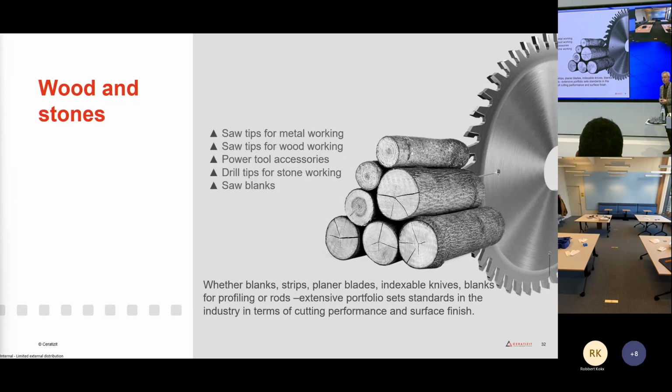This is more known, I guess, for the wood and stone industry. I think the older ones of us know it as a VDR sawing blade. You go to the shop and you buy a VDR blade, and VDR is the trade name of the inserts from the teeth which are in the saw blade. So we produce tips for wood making, but also for metal working, and drill tips for stone working, like a Hilti drill, the power hammers. On top they have the tungsten carbide part, to get a better wear resistance.